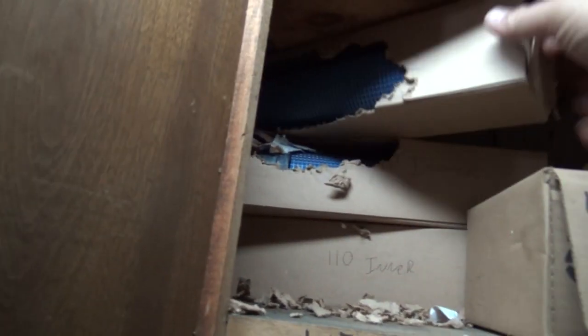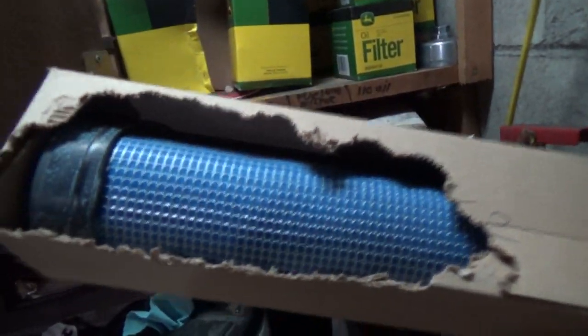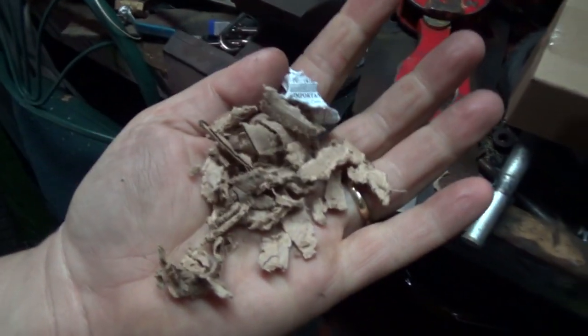They have been just shredding this stuff. I don't know if he's living in here or probably took it and built a nest with it. That doesn't look like he hurt the filter though, but they kind of chewed both of them apart. Looks like they just chewed them, shredded it. It's like, this guy doesn't need this, we'll just make a mess here for him. I don't see anything else chewed though.